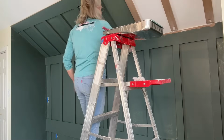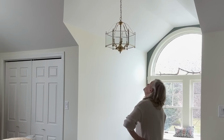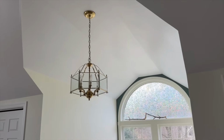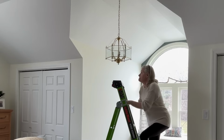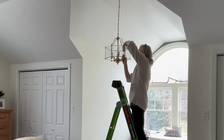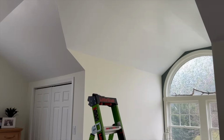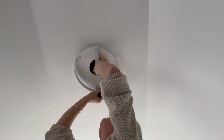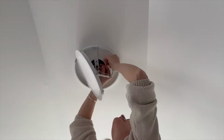I've always wanted a window seat, and the nook in this room is perfect. But first, before I began that build, I needed to clear the space of this outdated chandelier. Not only do I not like the look of it, but it's also blocking my view of the window. With all my years of DIY, I am confident in tackling a lighting swap. I just unscrewed the base, snipped the wires, and swapped out a new, more modern fixture.